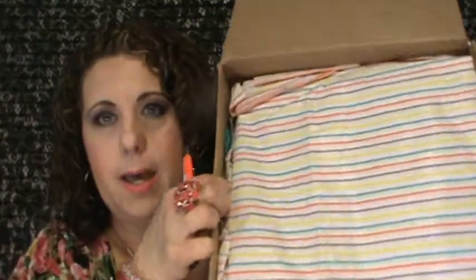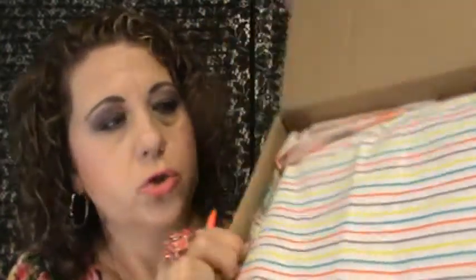Oh, and look, inside's got some really cute paper. Little striped tissue paper, and then some turquoise paper. Super cute paper. Love that. Oops, I dropped it. Let's set that up there. Then a card. And let's see, on the card.